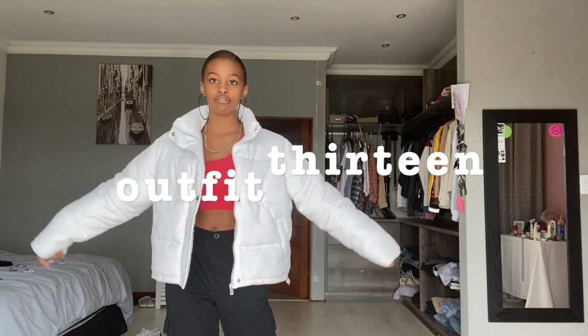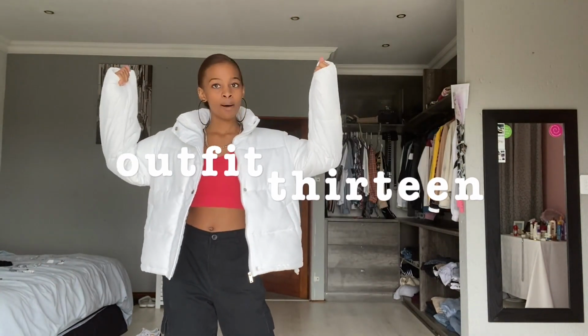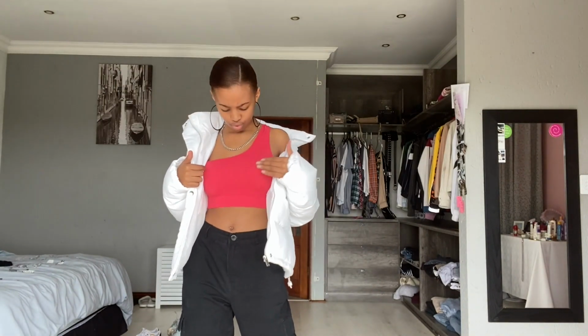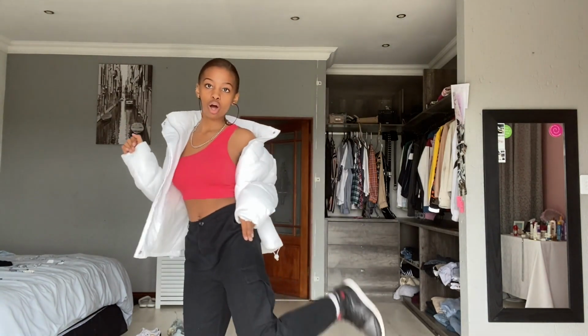Two more. So guys, this is the next outfit. We have this white bomber jacket, puffy jacket. And I have this pink, reddish type top, hella cute. These black cargo pants, and I styled this with my Jordan 1s. It's been a bit chilly, so just throwing this over. It's cool, man. It's cool.